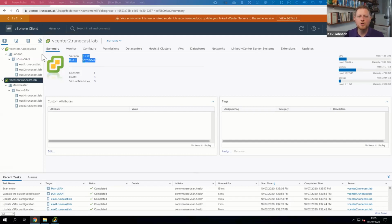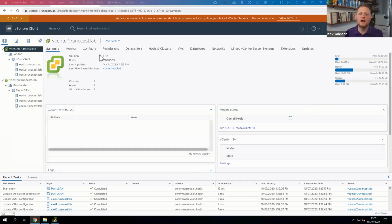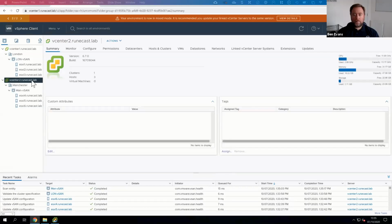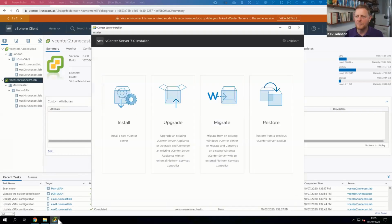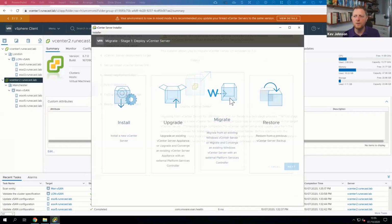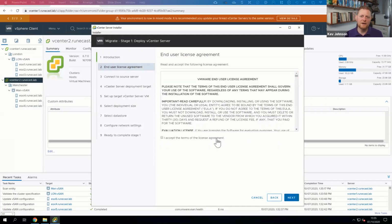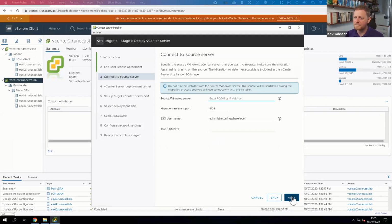I'm not going to make you watch all of that at the same speed because that would be super dull. But there are some points that we need to pick up as part of this process. So here we're going to kick off and run the migrate again. It's going to do exactly the same. We have to accept the agreement again. The source Windows server for this is vCenter2.runecast.lab, and again, same credentials. So we're running the migration assistant on that source Windows vCenter server.